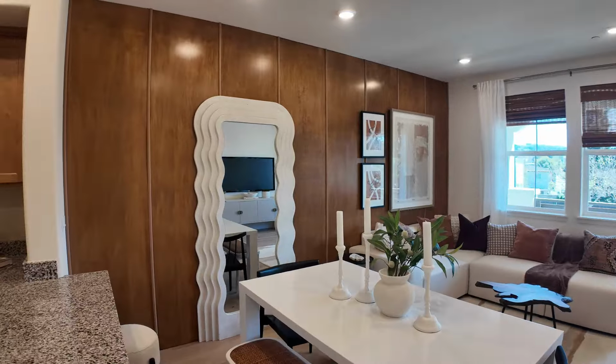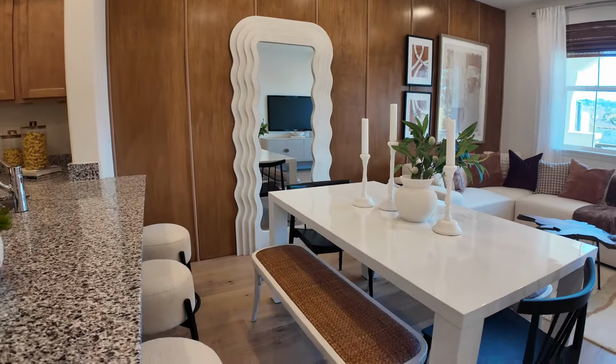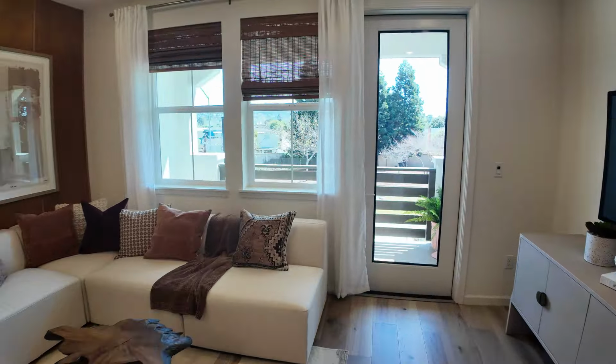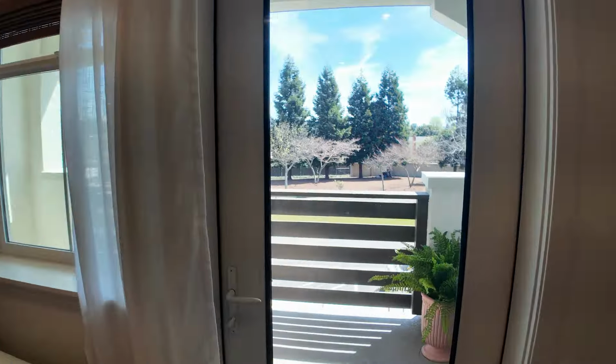Here you've got a beautiful balcony that only select units have. So if this is of interest, you've got to focus on specific locations that will actually even have this balcony.